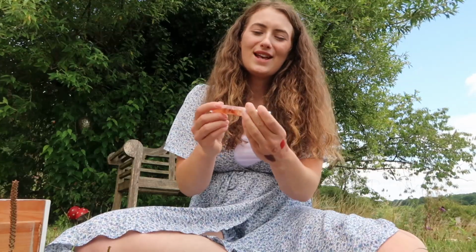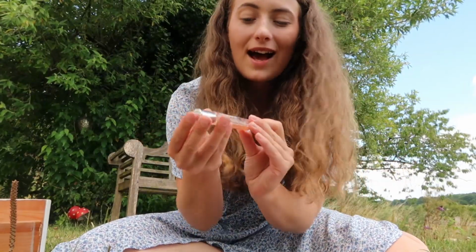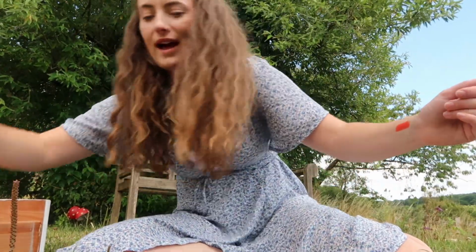Oh, I've got a perfume in here. Why have I got a perfume in here? This is the Floral Street Wonderland Peony. I actually got given this Christmas by my boyfriend and I love it. So that is staying in there. I need to put that in my perfume area.